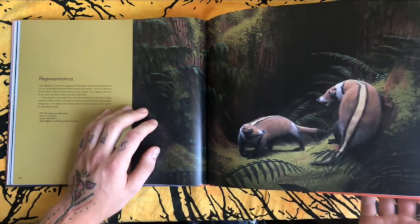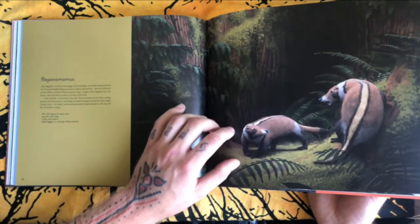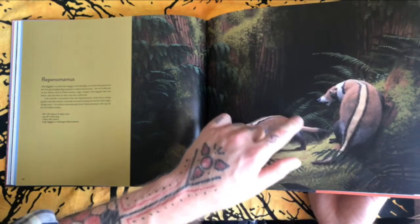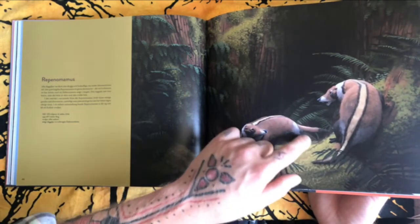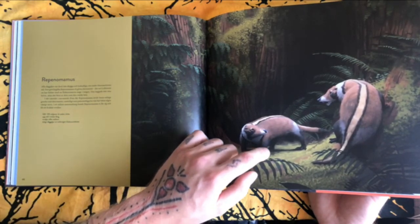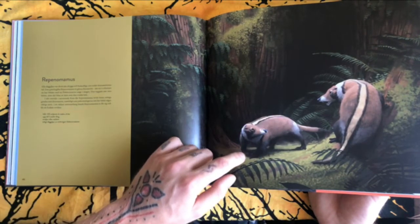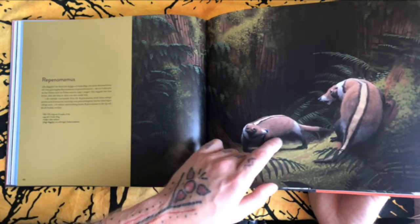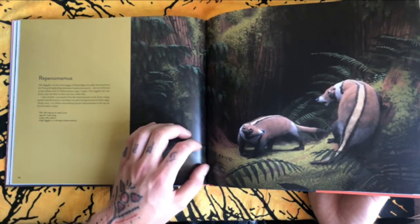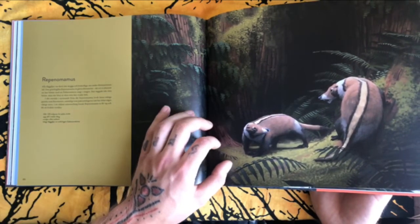This is also a mammal, known as Repenomamus. Looks kind of like a badger or some dog creature. And Repenomamus was actually quite a large animal. I mean, for mammals that lived during the age of the dinosaurs, whereas most mammals were very small, like Morganucodon, a small mouse-sized creature.